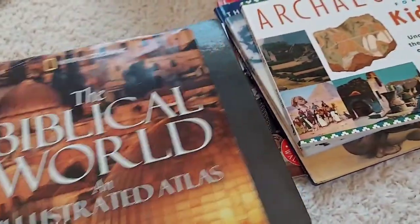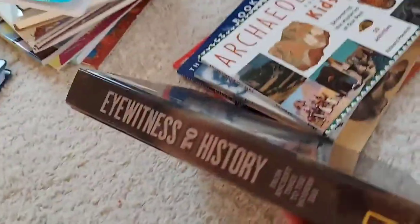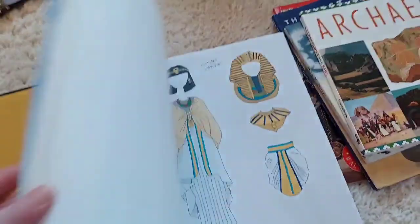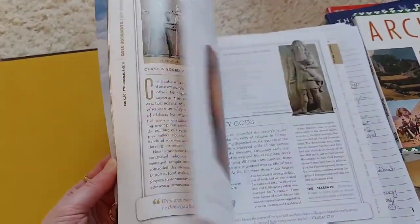So I've gotten these 2 books here for the spine. This one is Eyewitness to History by National Geographic. And I'm going to be using this for our ancient history next year.